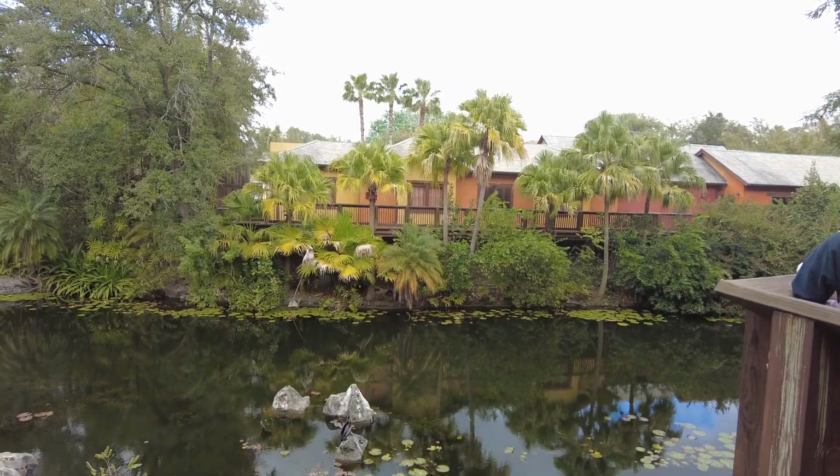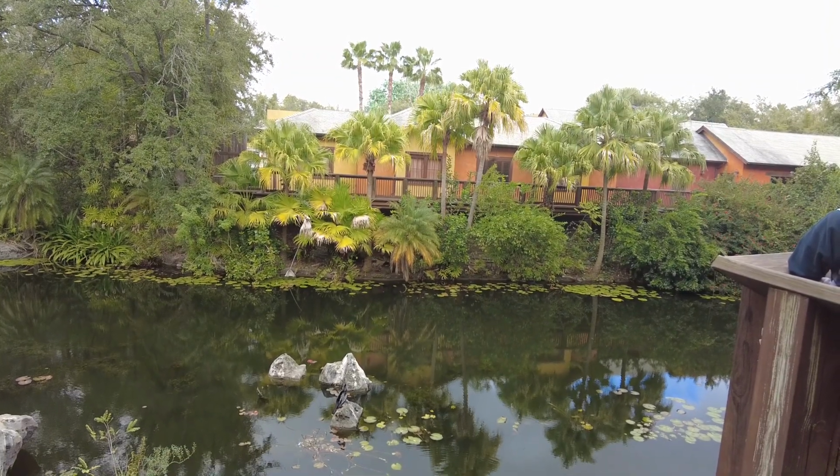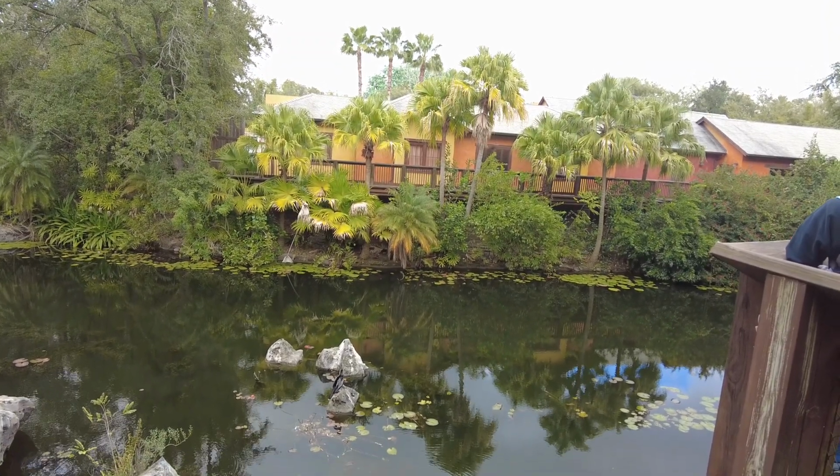Well, we just finished our lunch, delicious as always, and the app says that the safari is currently only a 10-minute wait, so hopefully it'll still be that once we get over there, but that's where we're heading now. Sounds like the drummers might be coming down. Let's see if we can catch them.